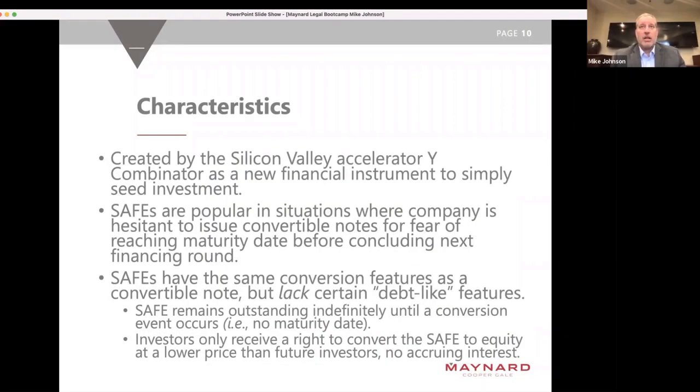Safes are, like I said, fairly new to the scene. Effectively, it's just a contract, like an option, so to speak, to buy equity in the next round, in the next preferred stock round. Safes have some quirky features in that Y Combinator will tell you they're not really a security and they're not really debt. There is a question in my mind whether they are a security, but they have a lot of the conversion features of a convertible note. And they do have a very simplistic structure to them.